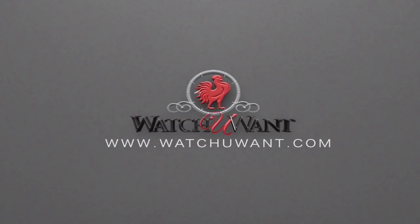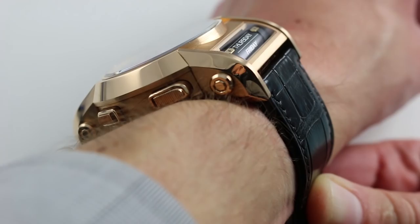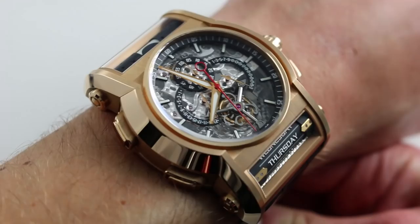Today we're discussing the Maitres du Temps Chapter 1 Round, Transparence. This ultimate grand complication can be seen and purchased on our website.